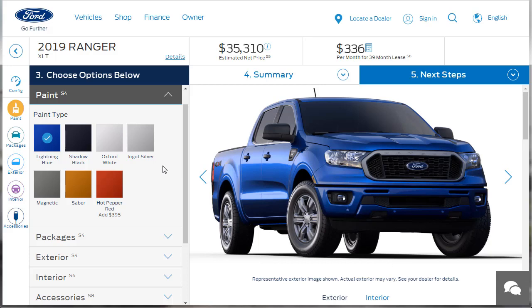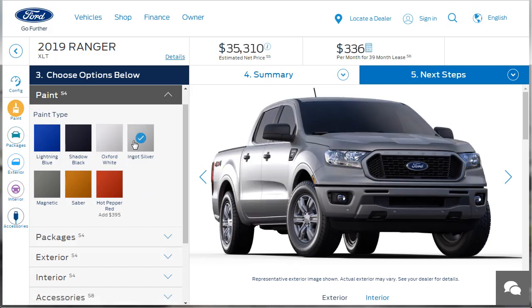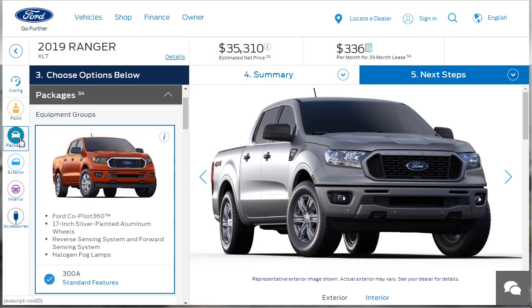The lightning blue is okay. The Oxford white, it's a little plain. Where is that one really nice color I thought was an upgrade? I don't know where it is. Maybe that was another vehicle. At any rate, give me the Ingot Silver, I think. I'm not really a fan of any of them, but the Ingot Silver is okay. So, we got paint done. Let's move on to packages now.